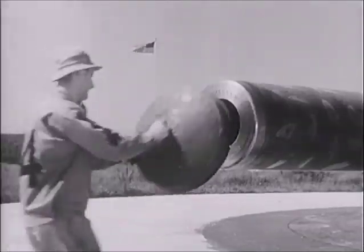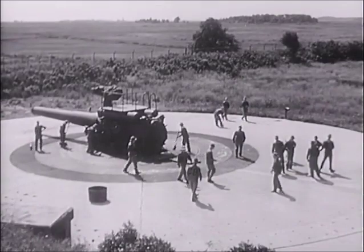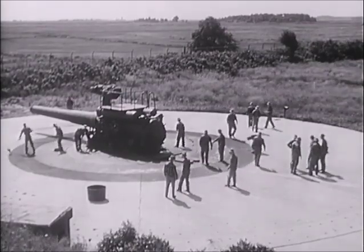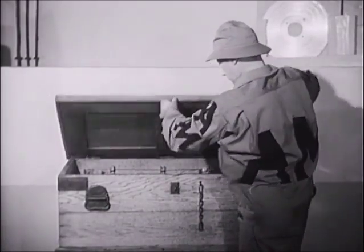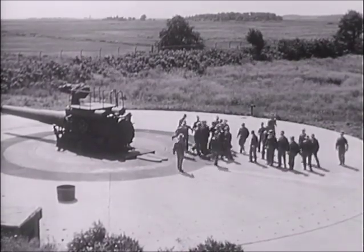14 puts on the muzzle cover. All equipment is replaced, material is secured, the emplacement is policed. The gun commander then forms his section and marches them off.